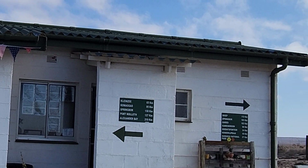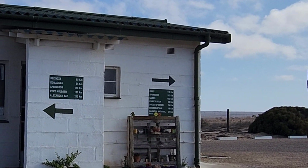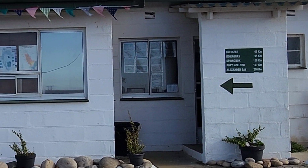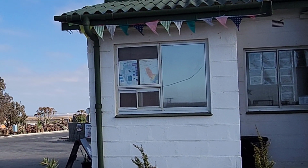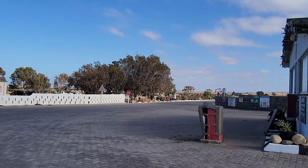Yeah, and this is pretty neat that they got on the side of the building here all the distances to Alexander Bay, Port Nolloth, Klein Oqis, and they've also got Springbok included there somewhere. All the places in the area, so you know how far to go.